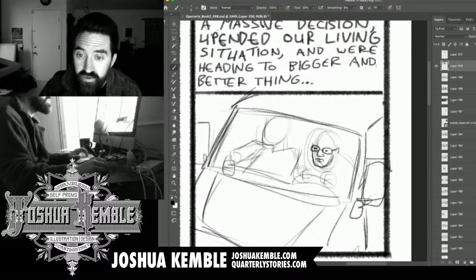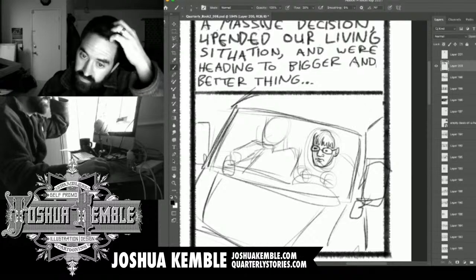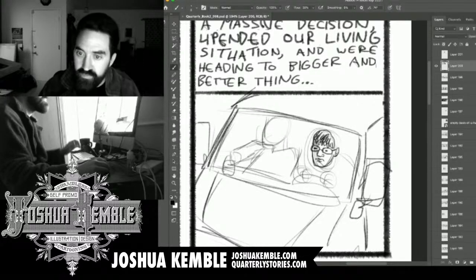Definitely like just noodling here. Noodling the thumbnails.